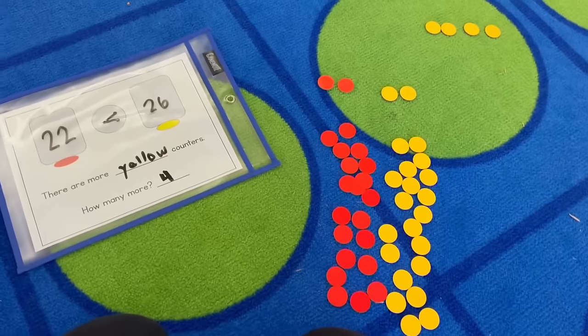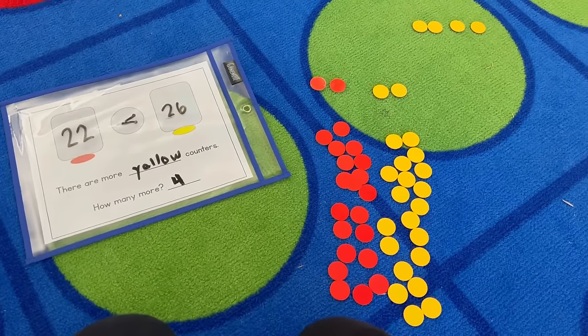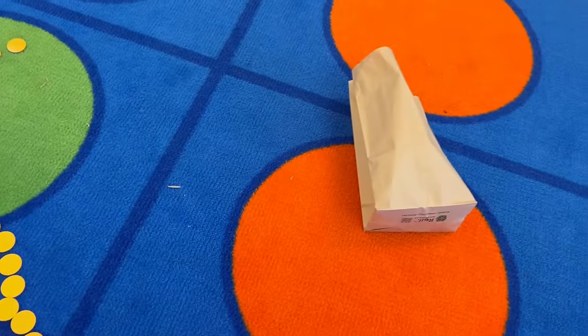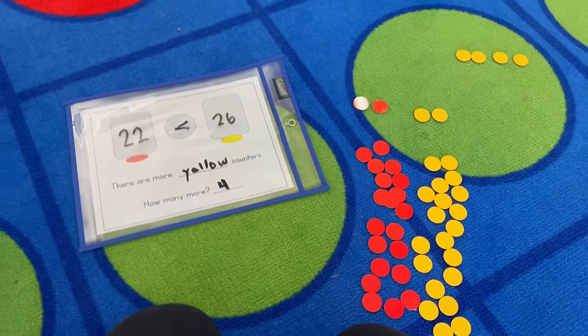This was just a fun and easy activity. I walked around, and I was very impressed with how they did. I would have them put all their counters back in the bag, shake, shake, shake, dump, and play again. So it's easy to go in a center as well.